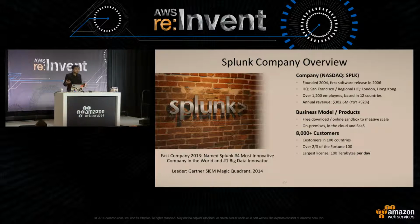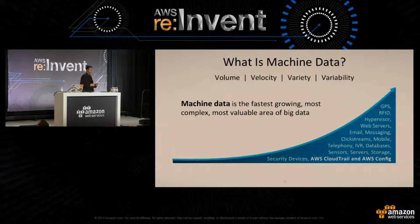So I'm going to get into why these companies are using Splunk and kind of what we're all about. So first thing is, what we're about is machine data. Machine data basically is the set of all the data that powers your business. That's server data, application data, network data, email data, mobile data, whatever it is.